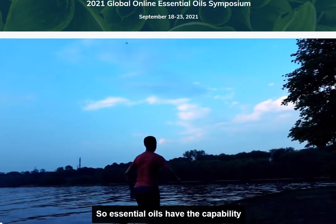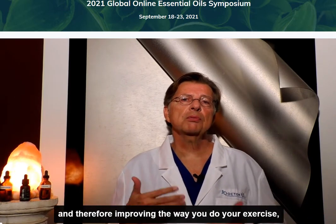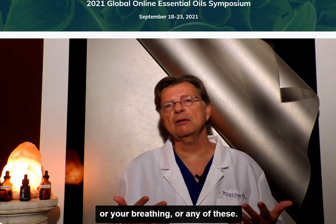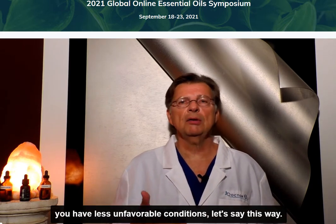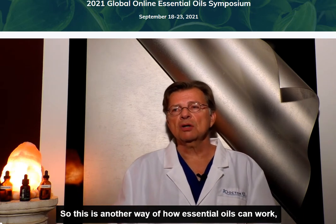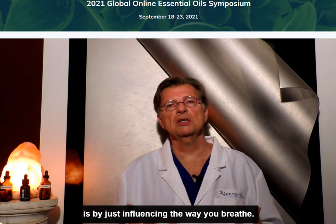So essential oils have the capability of opening the lungs, some of those, and therefore improving the way you do your exercise or your breathing or any of these. And of course, if you breathe well, you have less unfavorable conditions, let's say this way. So this is another way of how essential oils can work, by just influencing the way you breathe.